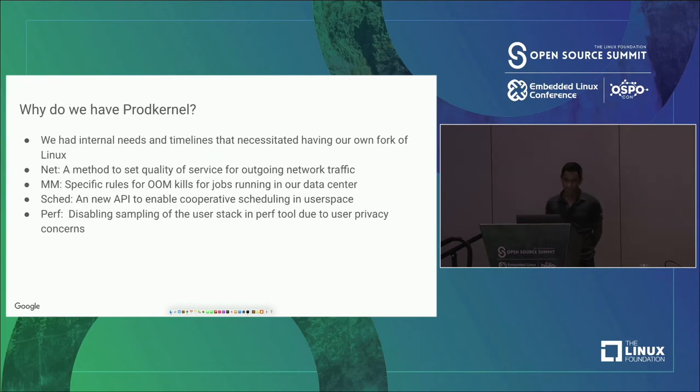So you might think, why do we have prod kernel? Why don't we just use the upstream kernel? It's supposed to be applicable to many different use cases. And if we have a new use case, we should just be able to upstream all of it and go from there. But we had some internal needs and timelines that necessitated having our own fork of Linux. This list isn't really meant to be exhaustive. It's just illustrating some examples.